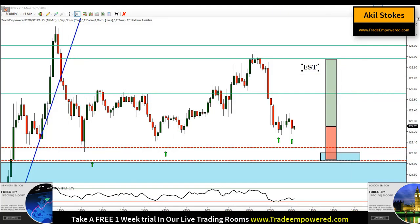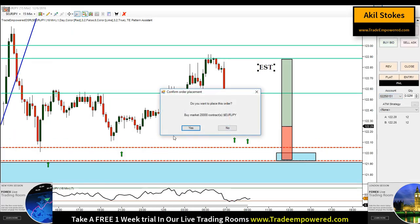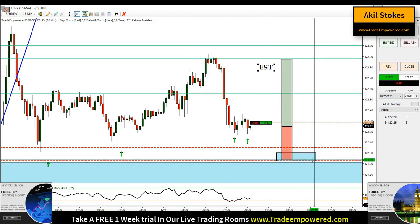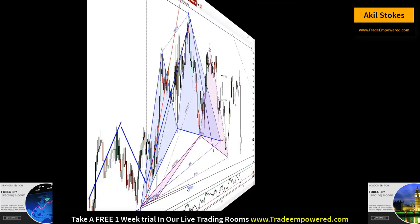Now, let's get back to our euro dollar trade. Let's get long here at market euro yen. I'm long at 122.28. It's going to get stop losses down here at our 93 level.